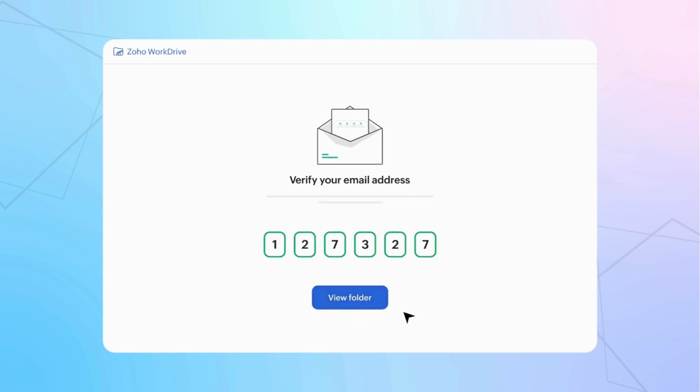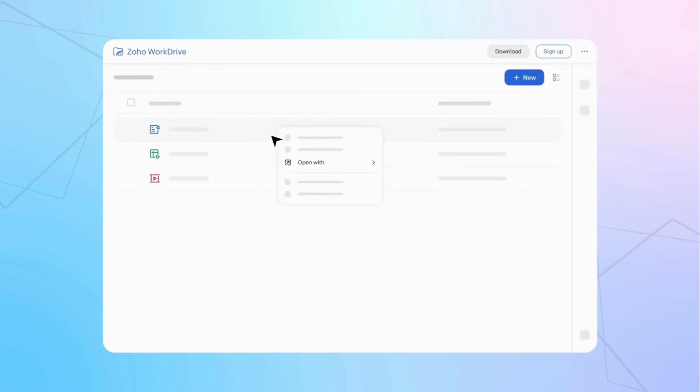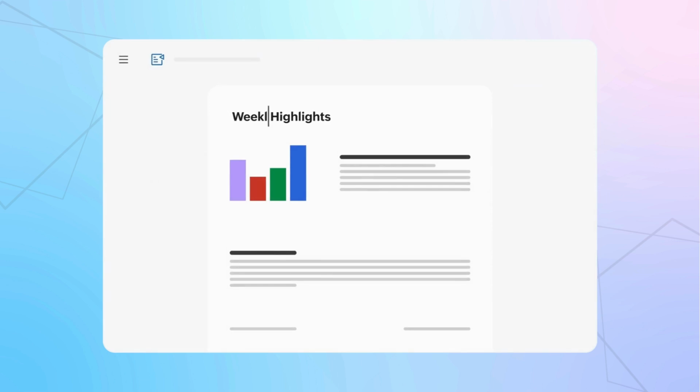We understand that many teams need to work with outside contributors on a daily basis. That's why WorkDrive includes an option to let external users access and edit files with external sharing links.